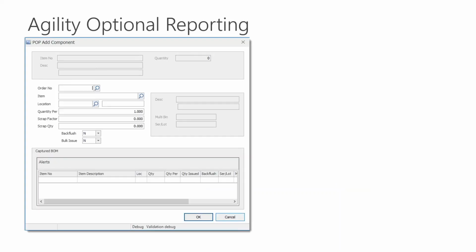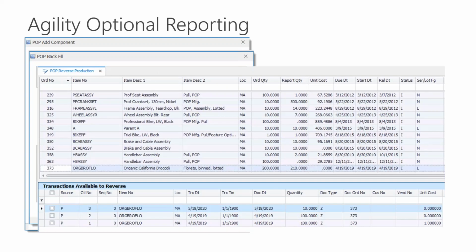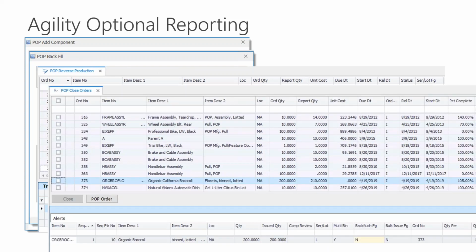There's a number of other screens that are built into Agility on the desktop. I can add components to the captured bill. I'm going to do POP backfill today. This is a technique for doing Kanban type manufacturing. I'll explain more about that when I start doing it. We could reverse production. We can also close POP orders. That's something new that we need to do with WiSys POP Plus, is when we get done, we need to tell the POP order it's done so we can roll the costs up.